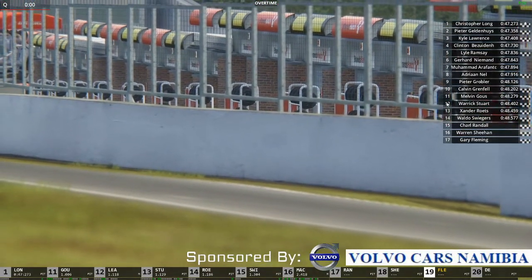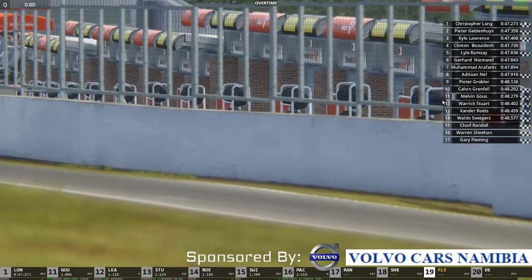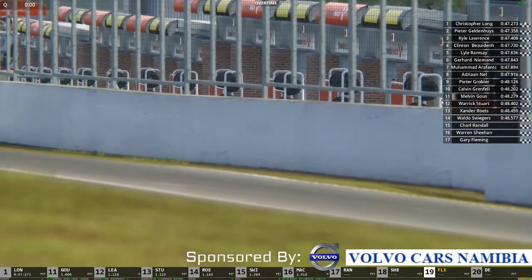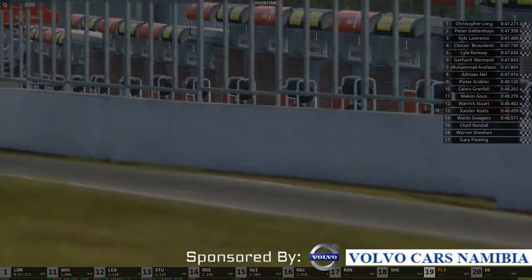Melvin and Warwick, two of the main guys behind SRA, two gentlemen with a good couple of other people helping in the background as well, making it all possible.